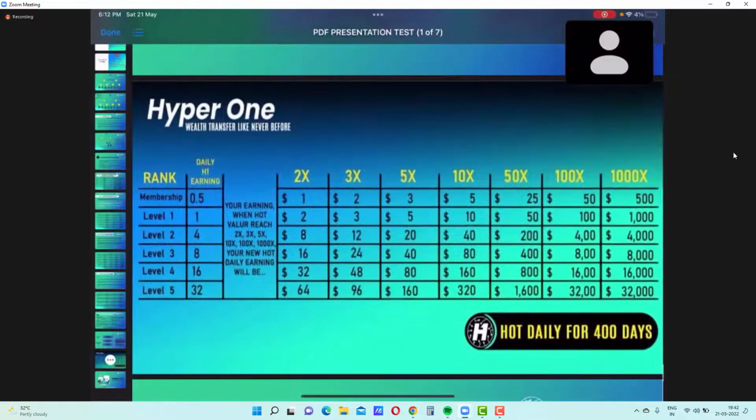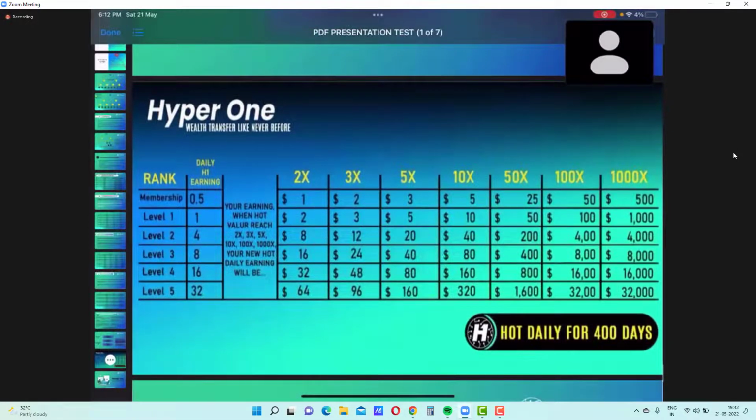One also interesting thing to know is that anytime the value of HOT increases, the daily payment you are receiving also will increase. That's just an example that we are showing for HOT value. So first, let's look at membership: you are getting 0.5 H1 daily. Level 1 is receiving 1, level 2 is receiving 4, level 3 is receiving 8, level 4 is receiving 16, and level 5, 32. So this is payment in H1. It does not mean it's in HOT.